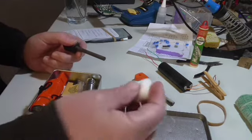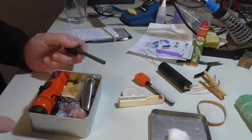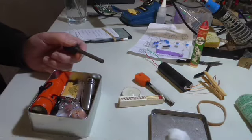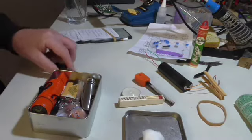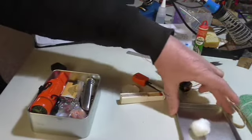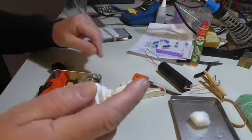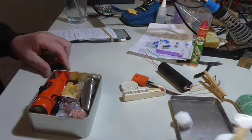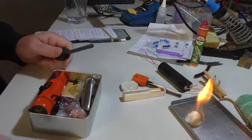Wouldn't you carry a little satchel with some cotton balls soaked in Vaseline? These aren't actually soaked in Vaseline. Let's put that there. Let's soak it in isopropyl alcohol instead. Let's see if we can light a fire. Look, that wasn't too difficult, okay?